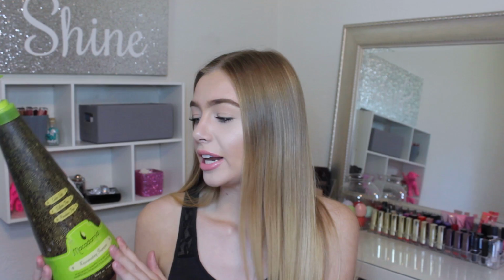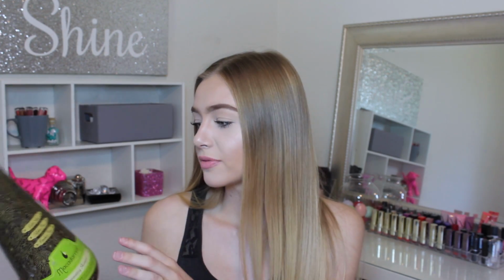So I was a little bit afraid of this, but I found it at TJ Maxx for $20 and it's originally like $48. So I really couldn't pass it up at the time, but I was super disappointed in it. Felt like it weighed my hair down. It gave me like a weird residue in my hair and I just really didn't like it, unfortunately. It was a really big bummer for me, but it's just my honest opinion, guys.